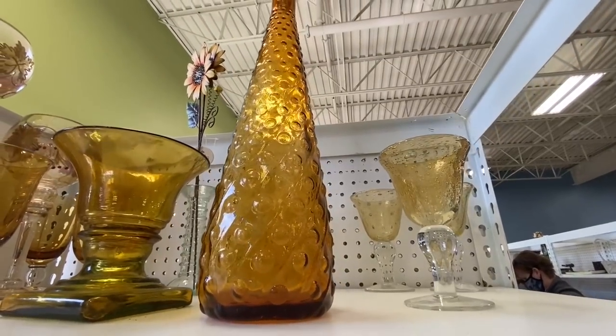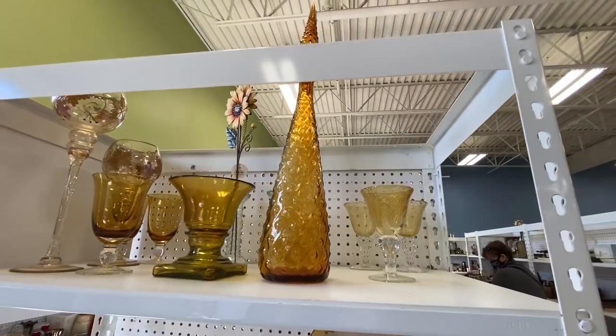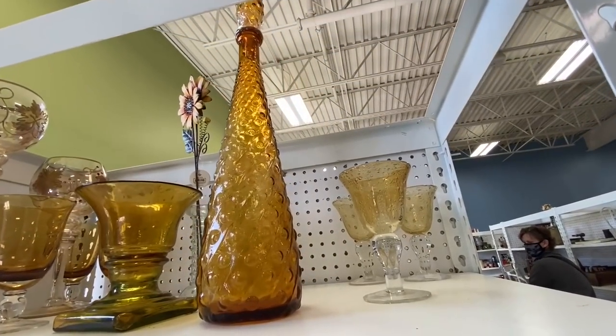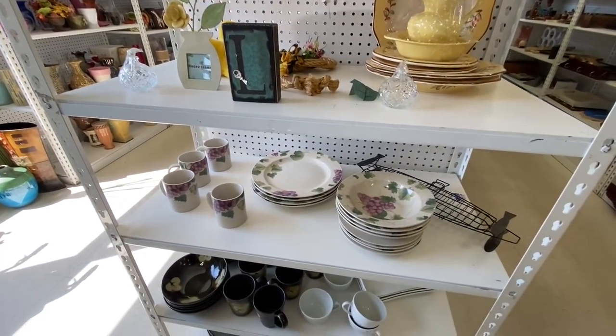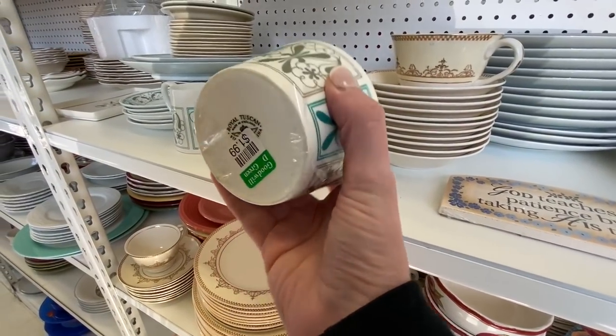Look at this amber glass decanter. It is ginormous. It was over 2 feet tall. And I can't remember what the price was on it. Because of the height, I couldn't do it one-handed. So unfortunately, I can't tell you what the price was on that.